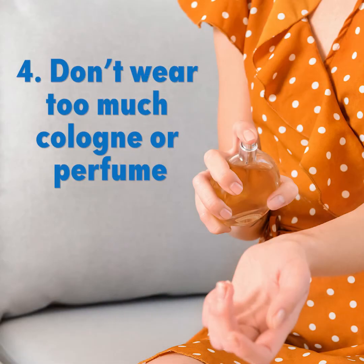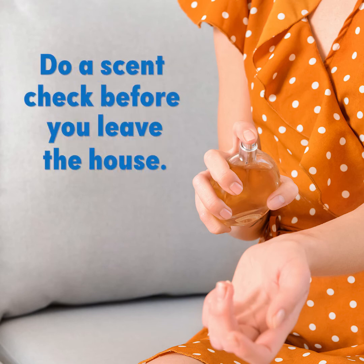Number 4, lastly, don't wear too much cologne or perfume. This can be so off-putting and it's insensitive to those that have sensitivities to odors. If I can smell you before I see you, it is too much. Do a scent check with a friend or a family member before you even leave the house.